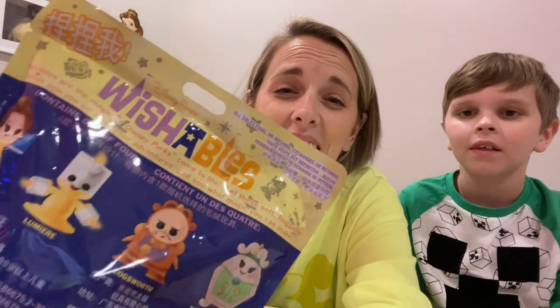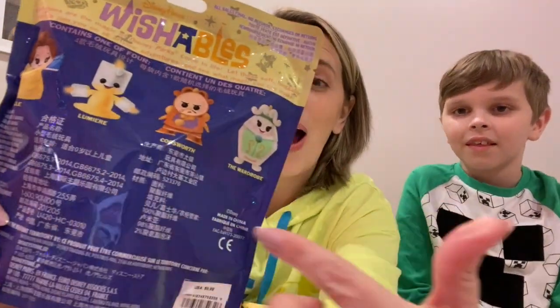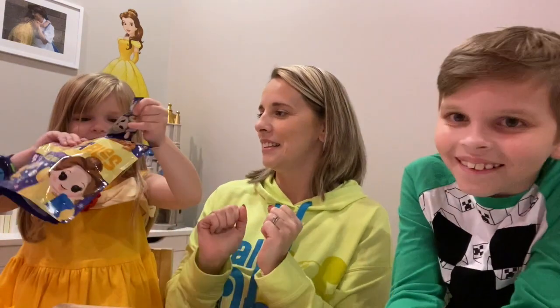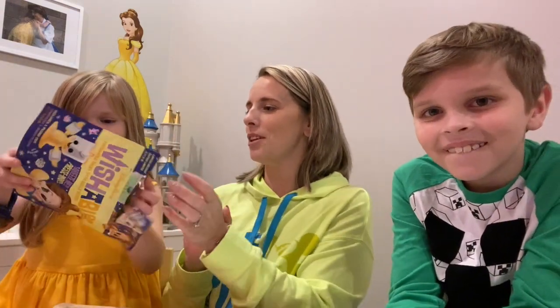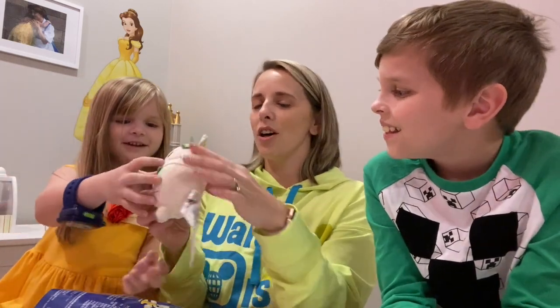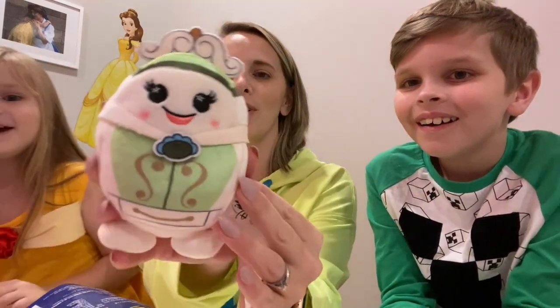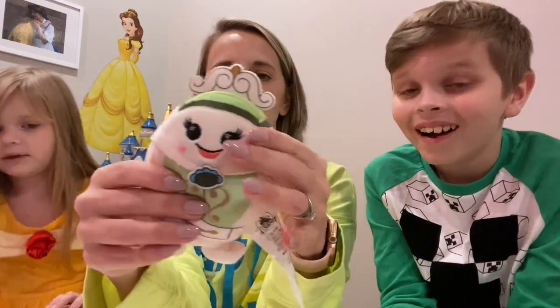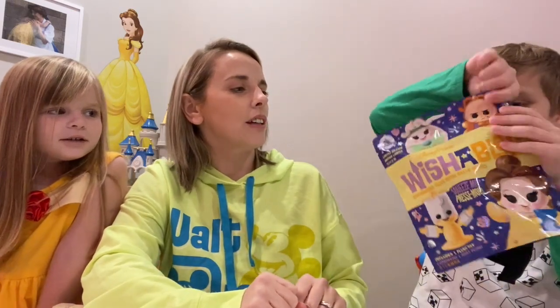Here's what you can get inside. What do you think it is? The wardrobe. She is one of the biggest and squishiest Wishables I think we have.